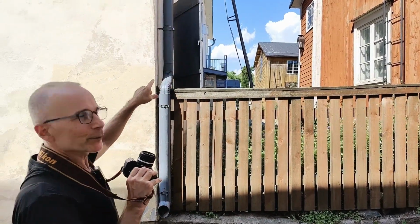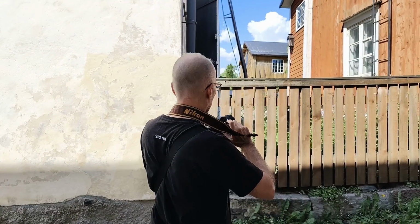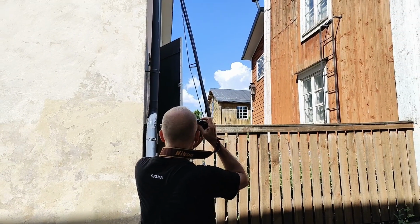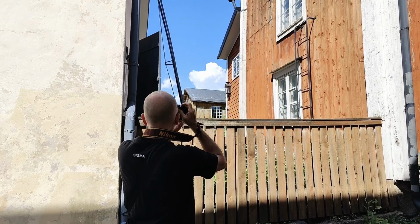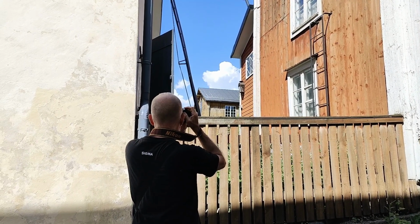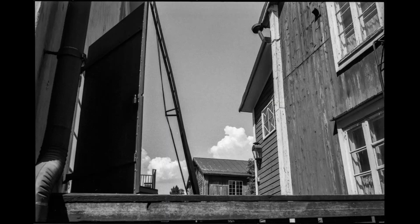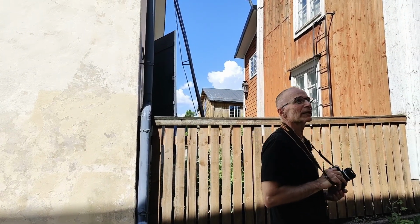Nice puffy cloud there between the buildings, so let me see if I can somehow capture that on my film. Let's check out the exposure. I'm at 1/250 and f/5.6 and 2/3 of a stop, something like that. And I'm focusing pretty much at infinity here. Okay, like so. In this case, a red filter would really do the thing, but I don't have a red filter.